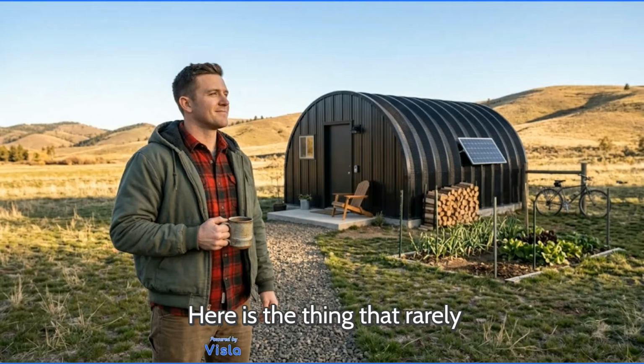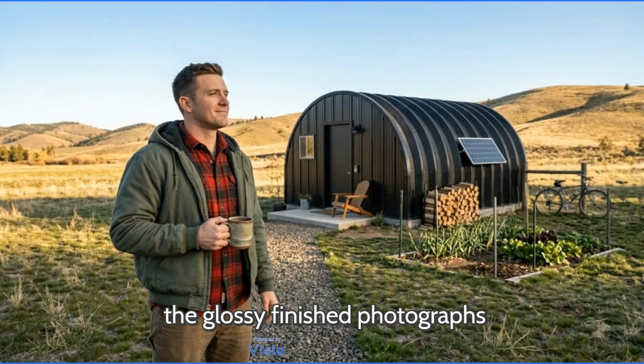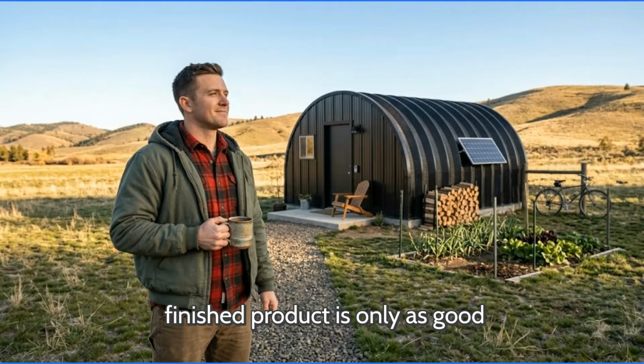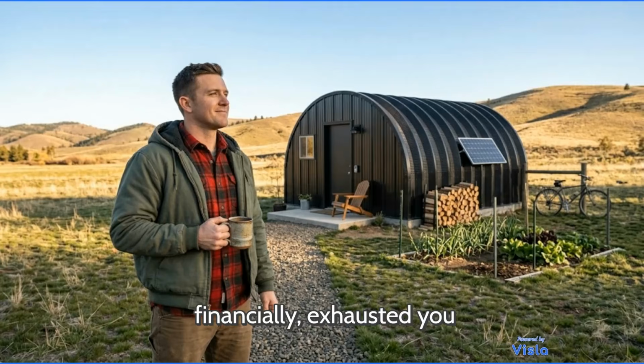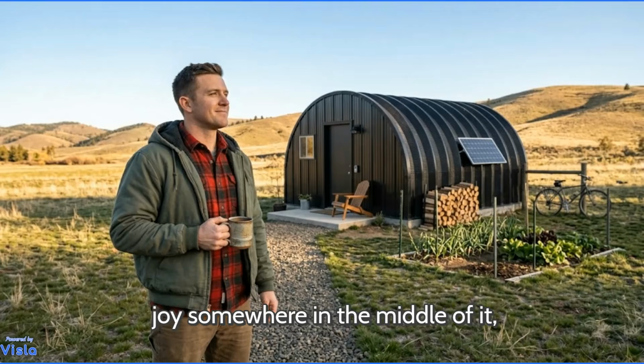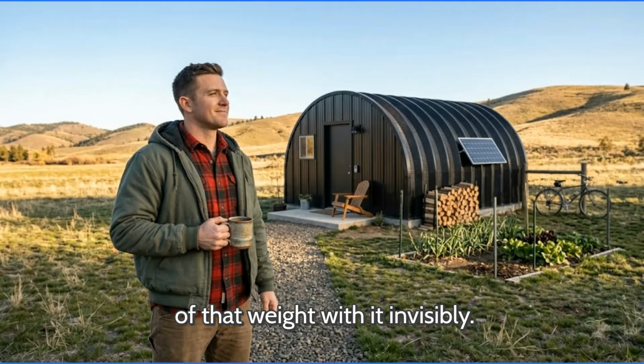Here's the thing that rarely gets said when someone shows you the glossy, finished photographs of a traditional tiny home on a blog or a listing site. The lifestyle that comes with the finished product is only as good as the process that got you there. If that process broke you financially, exhausted you emotionally, or took so long that you lost real momentum and real joy somewhere in the middle of it, the finished product carries all of that weight with it invisibly.